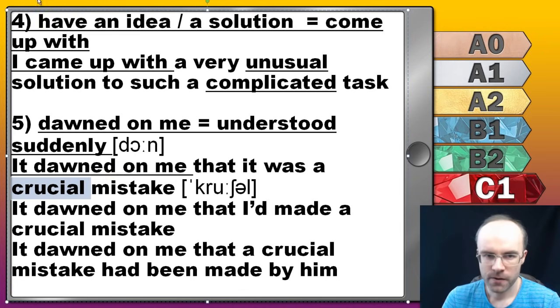We often hear a big mistake, a very big mistake, or a serious mistake. But it isn't about this level, C1. So if you need to have this level, use more advanced expressions. For example, a crucial mistake means it was such a serious mistake. It was a very, very serious mistake, a crucial mistake. It dawned on me that it was a crucial mistake. And it's C1, thanks to it dawned on me, and a crucial mistake. It dawned on me that I'd made a crucial mistake.